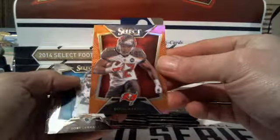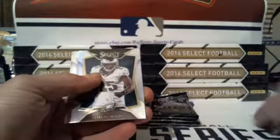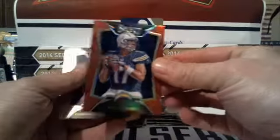Got an orange, Doug Martin for the Buccaneers, number 25 of 75. Got a refractor, LeSean McCoy for the Eagles. Pink, Robert Herron for the Buccaneers, number 108 of 199. Got a red Phillip Rivers for the Chargers, number 77 of 99.